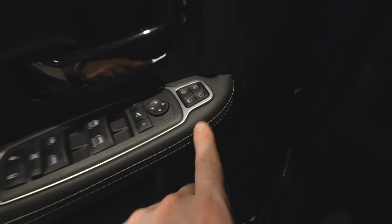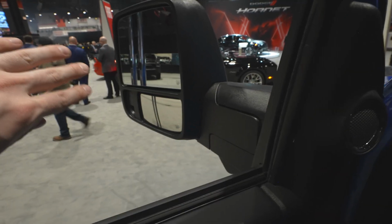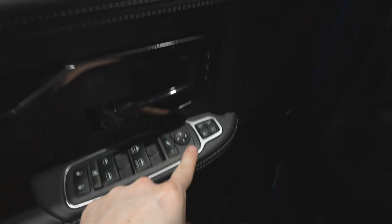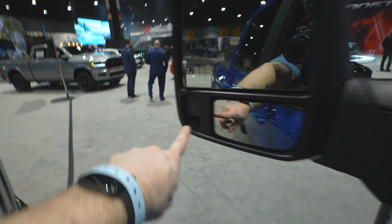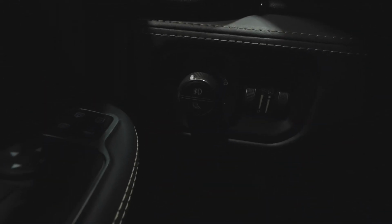Now, with the new mirrors, we have a bunch of different buttons. This button here will shoot the mirror out and then back in. This button here lets you control the blind spot mirror with this little control pad. This button here will actually turn on this spot LED on both driver and passenger side mirrors. And then the button in front of that will turn on the LEDs on the opposite side facing forward on both driver and passenger sides. Right here, we have the rotary dial selector for the exterior lighting of the vehicle, as well as the dimmer switch for the ambient lighting, as well as the instrument cluster.